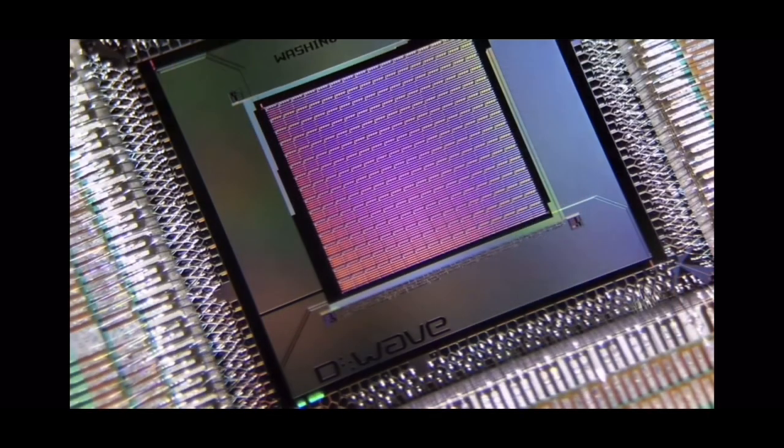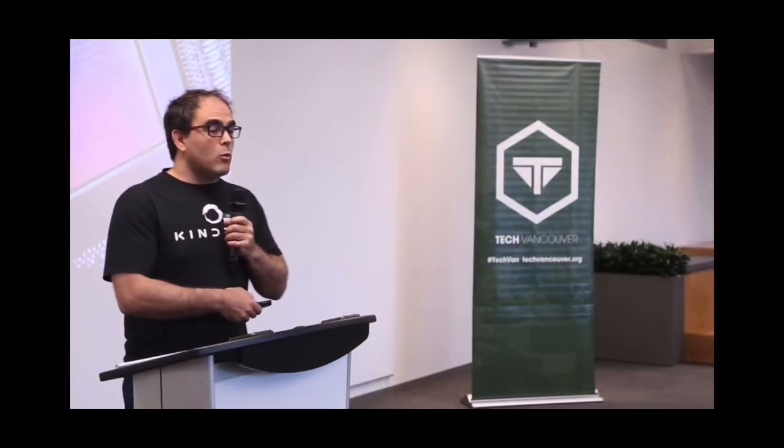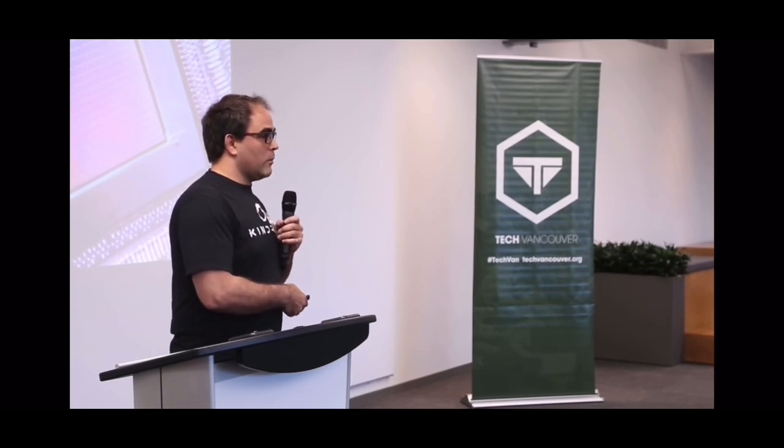Okay, so my previous company was D-Wave. I'll just show you a couple things. We built what are still the world's only quantum computers that you can buy. And the company, D-Wave, has been doing this.